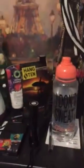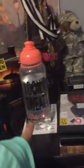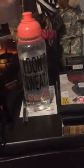I just have other stuff that's kind of messy. I'm still organizing, so some of this needs to go in the bathroom. I don't think I showed you my water bottle. I got this when I was in Texas from H&M.